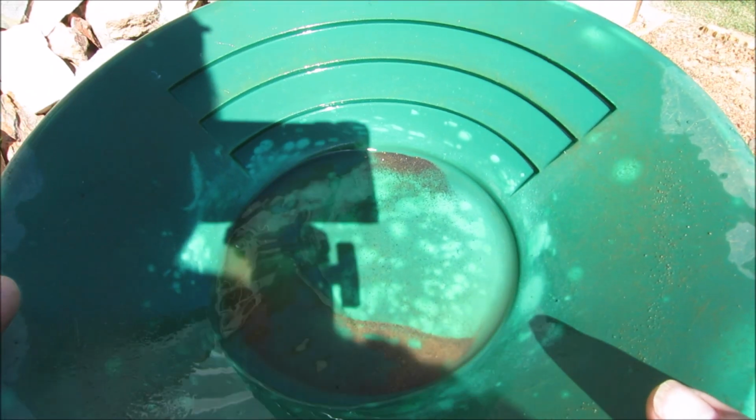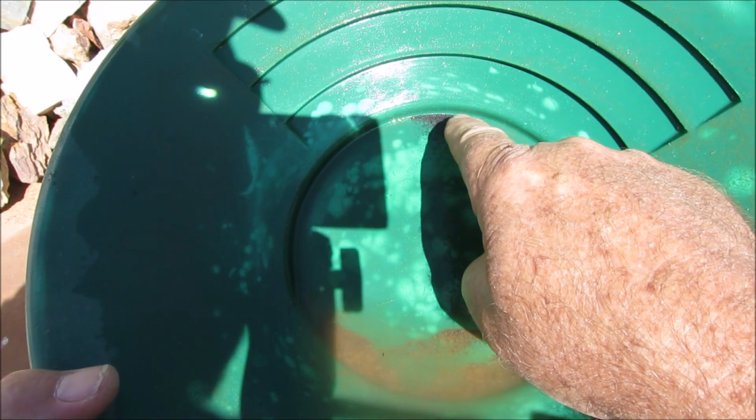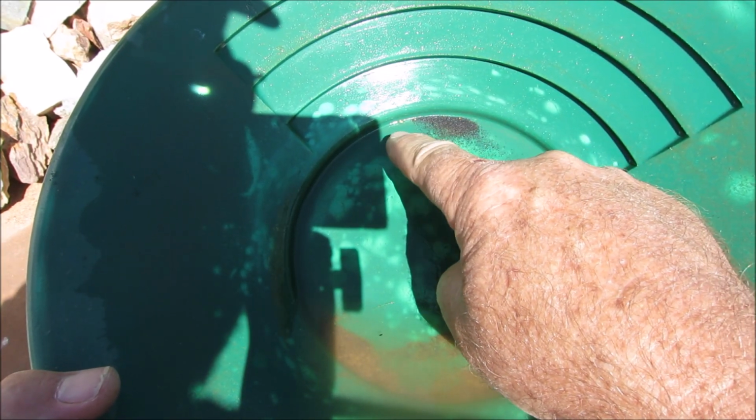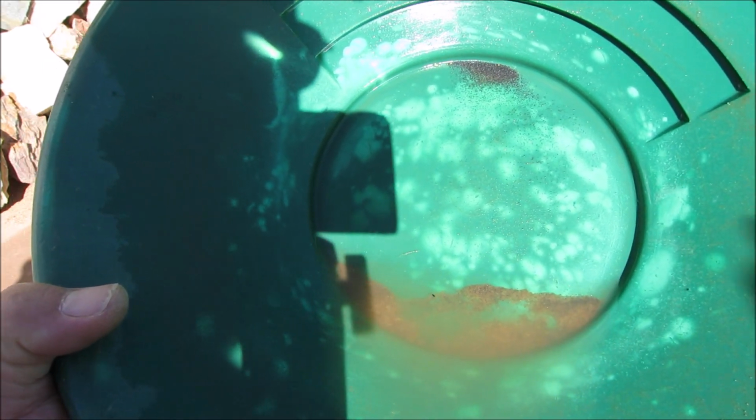Righto, let's have a look at this one, guys. I can see a big piece of gold sitting up there. Can you see it? Hope you can see it there. Oh, there's quite a bit of gold in this pan. There's some nice gold there. I can see four flakes, and I think there's some even smaller stuff. See that, guys? All those flakes, I can count four specks up there. Decent specks too. Okay, I'll clean this up, snuffer it, and I'll get back to you with the next pan.